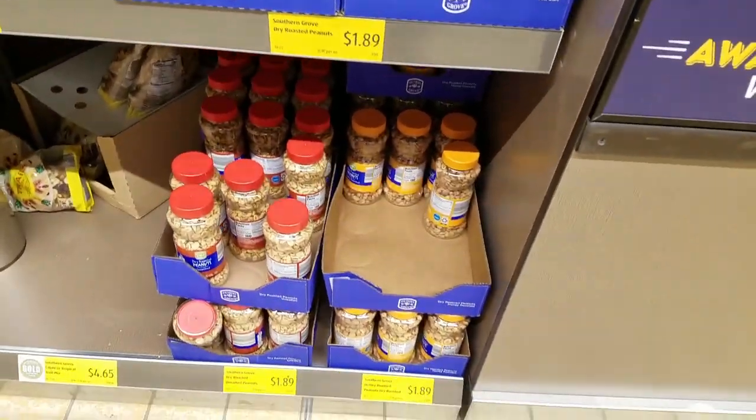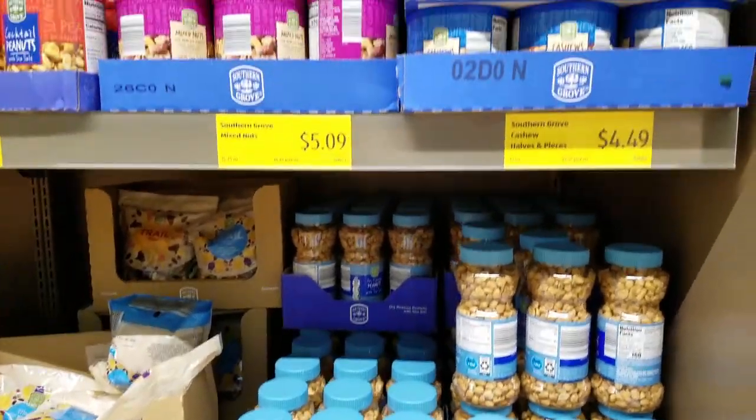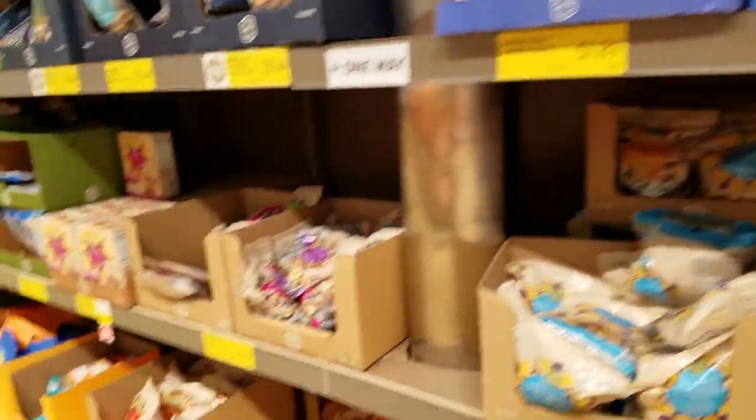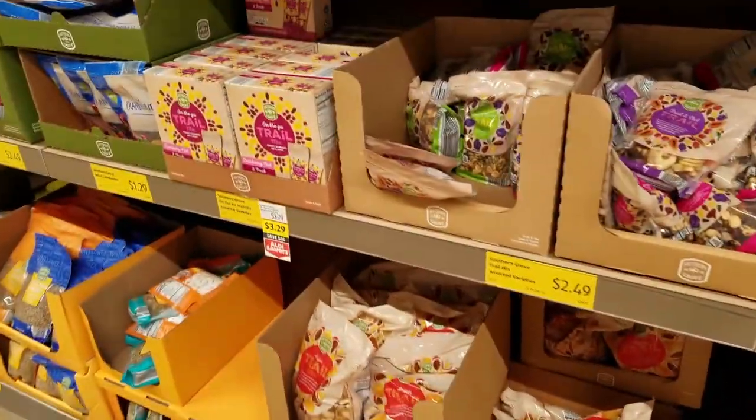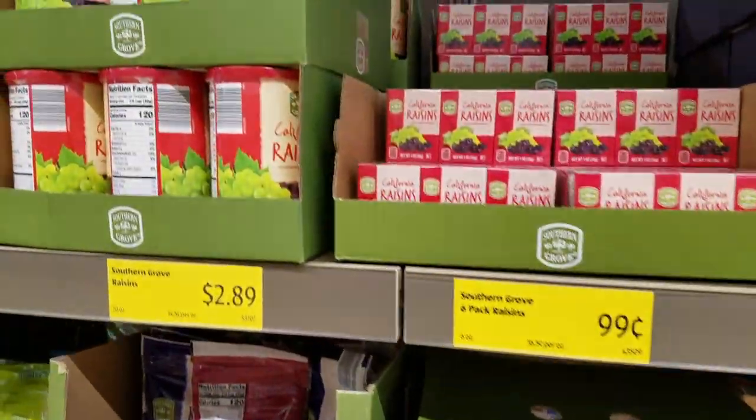So next we're looking at the snacks. There's a lot of peanuts, different kinds. The ones that I try to look for are the ones that are just roasted peanuts, the unsalted ones. Some of the salted kind have sugar as well as different ingredients in them to make them taste better, I suppose. But the unsalted ones are the ones that you should go for.